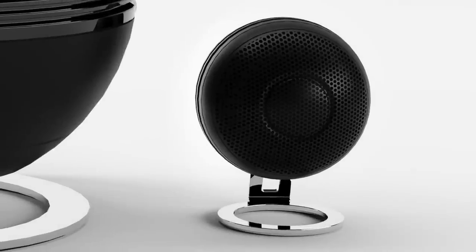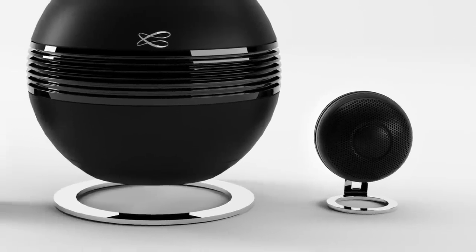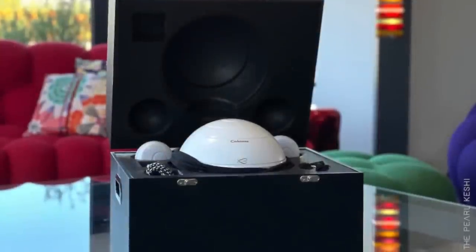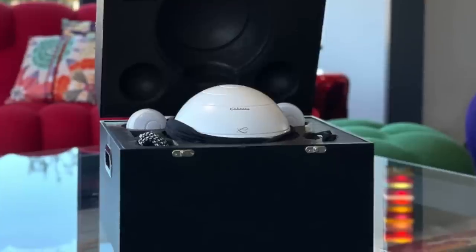The Keshi's satellite speakers measure 8cm in diameter, and they sit on little chrome-plated stands like the subwoofer. And you also get 3 meters of cable to help you position the things. Cabasse integrates brackets, enabling a choice of 5 angled positions.